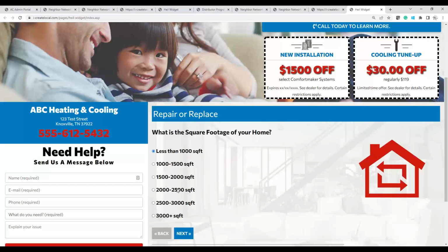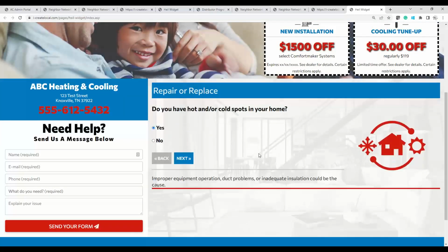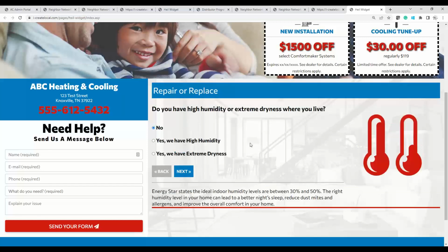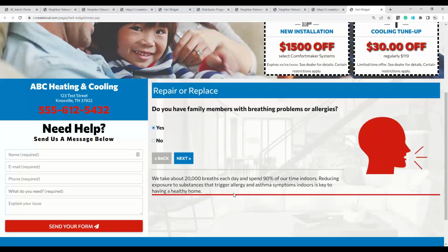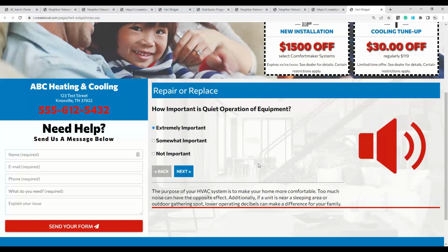At this point, we're going to ask for the square footage of the home. We're not going to do anything with this as a calculation, but we are going to give it back to you. Do you have hot or cold spots? We'll say yes. High humidity or extreme dryness? We'll say we have dryness. Family members with breathing problems or allergies? We'll say yes. And how important is Energy Star? That's pretty important to everybody. Quiet operation? We'll say it's somewhat.